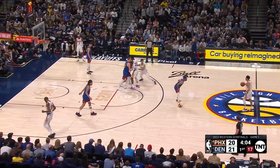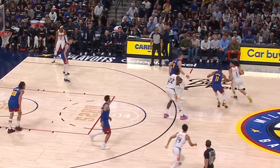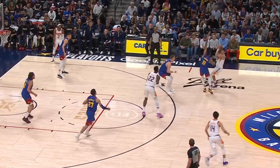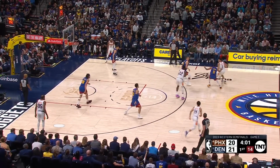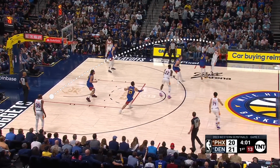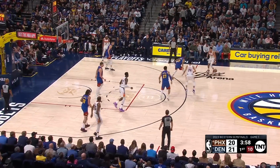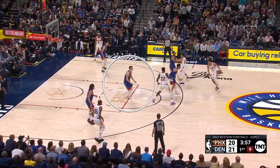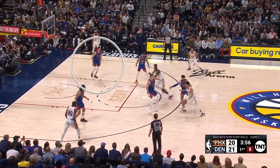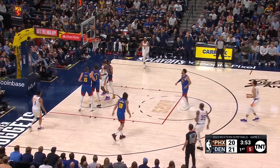So the hedge against Durant and Booker has worked pretty well. Jokic sags off to take away the roll pass here, and the help defenders are pulled way over, daring Booker to make this 40-foot skip pass, and a shorter pass just resets the defense. And when they put Jokic back into screening action, that low man is already in position to help on a drive, and it's a really tough shot for Phoenix.